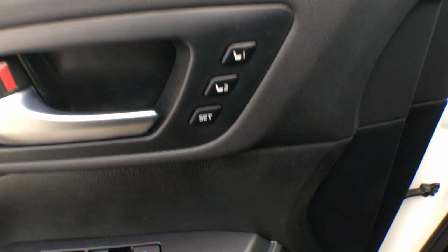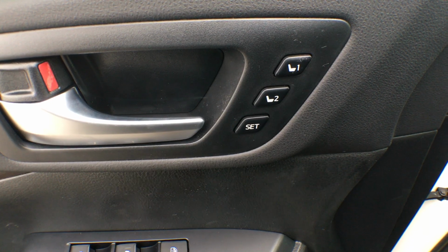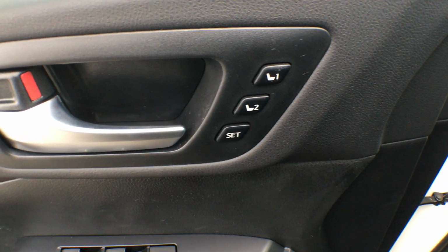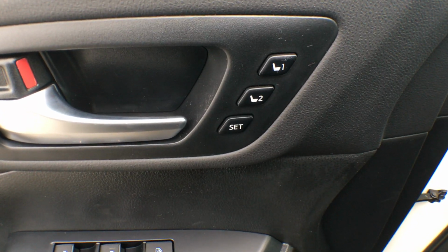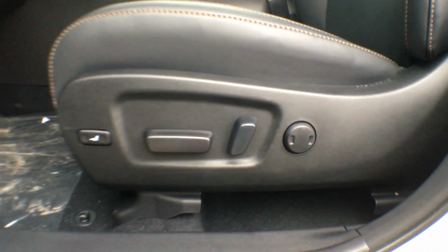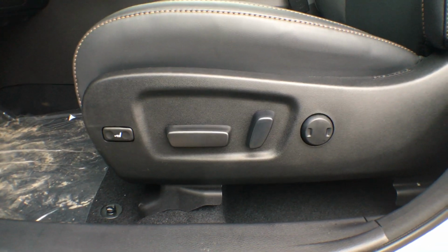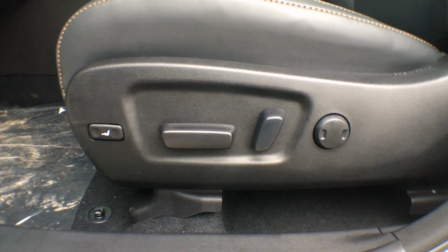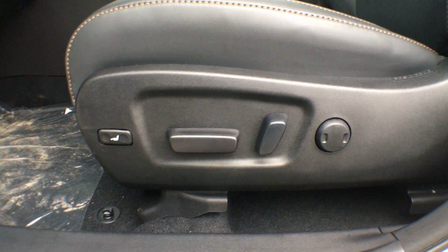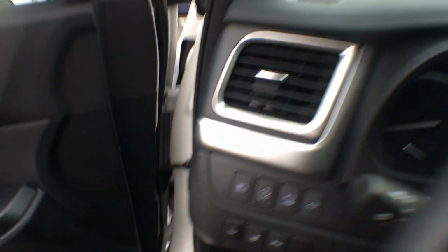And right by the handle here, this is our driver's seat memory. If you don't know what this is, you can actually set your seat specifically how you want it and return back to it with a push of a button. I think this is a pretty great feature, especially when you have more than one driver for the vehicle. Now before I bring you completely inside, I also just want to point out that it is a 10-way power adjustable driver seat, which is what allows that memory system to take place. However, not only do I think this is convenient, I think it's very safe, especially when you want to adjust your seat when you're already on the road. Let's bring you completely inside here now.